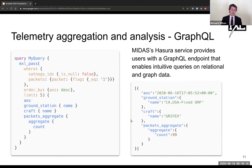The blue fields of the query on the left correspond directly with the query results on the right. GraphQL enables the user to ask for the acquisition of signal time, the ground station name, the spacecraft name, and the number of packets received during that pass, all in one simple query. We use these queries across our other services for easy and powerful data access.